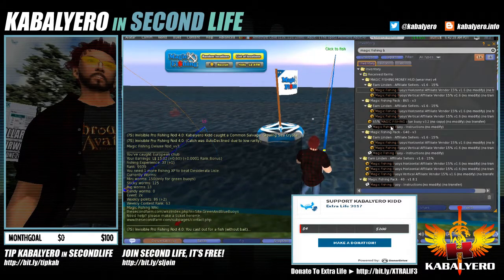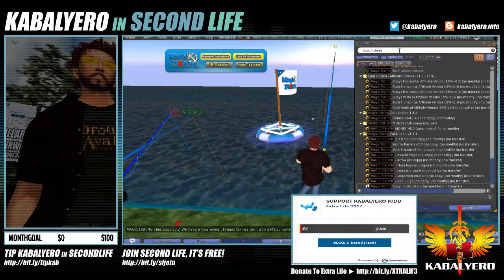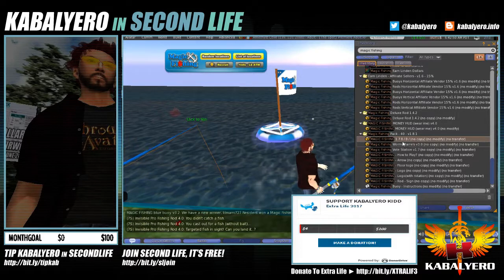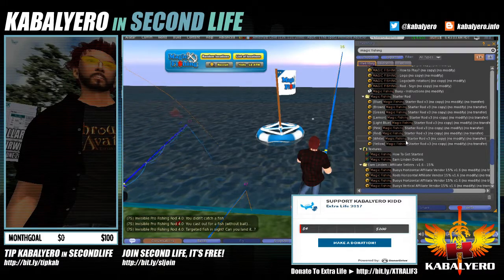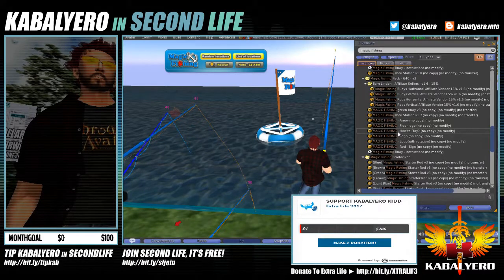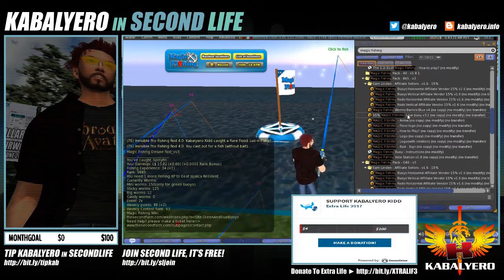I haven't seen that. So G is for green, I think. I think this is it. This is the 40% buoy. I could be wrong. So I have a few. I even have this magic fishing starter rod with different colors. So this one is a blue buoy, 65%. Is there such a thing as a 65% magic fishing buoy?